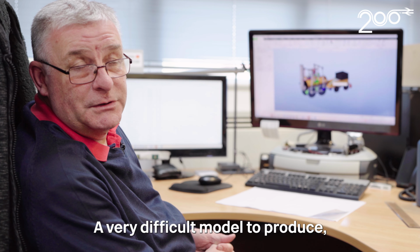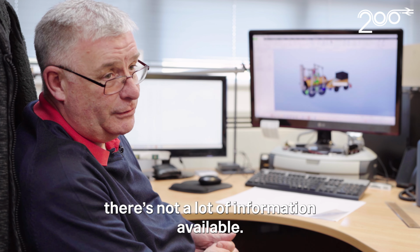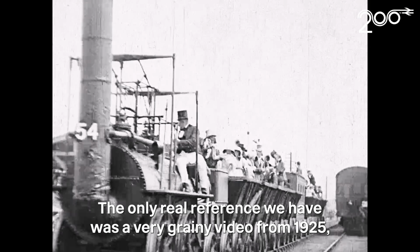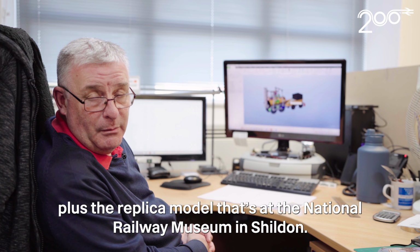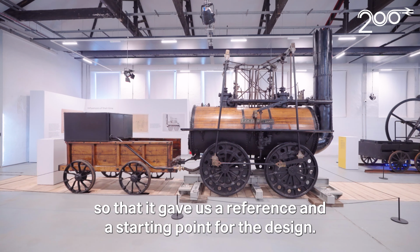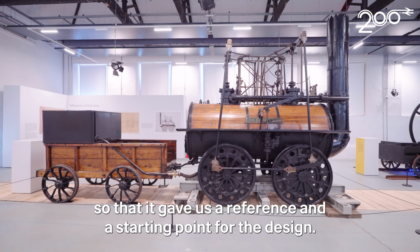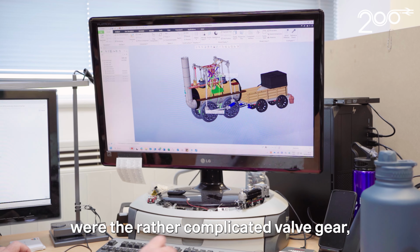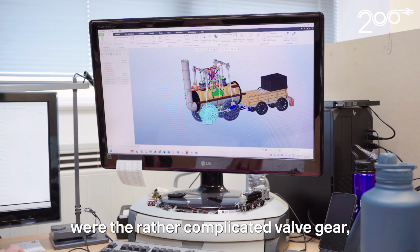Very difficult model to produce. Bear in mind, as it's 200 years old, there's not a lot of information available. The only real reference we had was a very grainy video from 1925, plus the replica model that's at the National Railway Museum in Shildon. We went to photograph and scan that particular model so that it gave us a reference and a starting point for the design. On screen is the finished design. The complications of the design were mainly the rather complicated valve gear on top of the loco, and getting it all to work. There we go, one finished model. The manufacturing company have done a fantastic job on it.